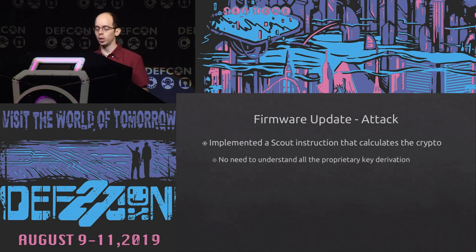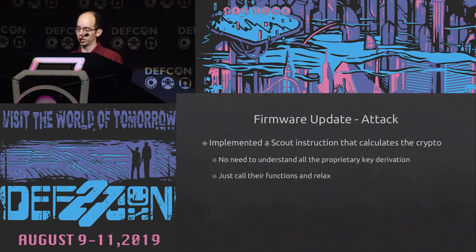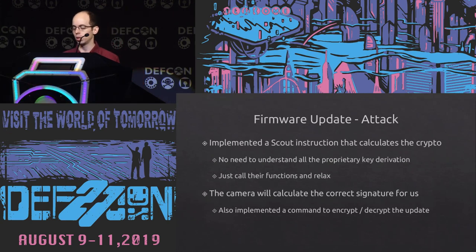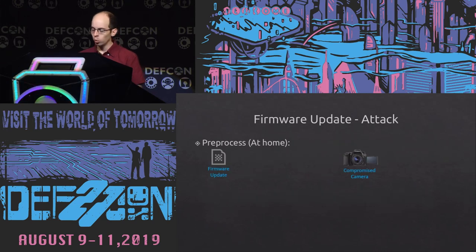For our attack, I simply implemented a command that calculates the crypto. This means that instead of understanding how the proprietary key derivation works, I simply told my debugger to call their function, and that's it. I found the address in memory of the key derivation function and told my debugger to execute it, so now I don't need to implement it on my own. Now my camera, after I compromised it, can calculate the correct signature for me. We can think of it as a signature oracle on our own camera. I also implemented an additional command to encrypt or decrypt the firmware update. This was quite useful when we had to test Canon's patch, because we could decrypt a newly updated firmware and test the fixes. Which brings us to our attack.